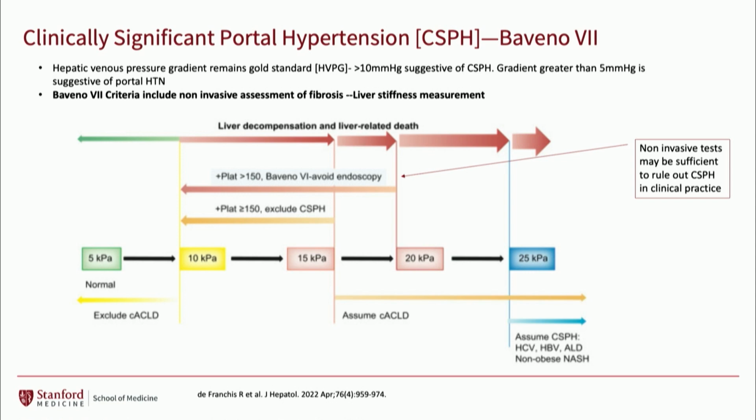And here you can see that if you have a liver stiffness score of less than 10 to 15, with platelet counts greater than 150,000, and you do not have any evidence of portal hypertension on imaging, then the likelihood of having clinically significant portal hypertension is low, and you don't have to worry as much about these patients having varices. And they actually said that if your stiffness score is less than 20 and your platelet count is greater than 150, you may be able to avoid endoscopy in these patients for the purposes of screening for varices.